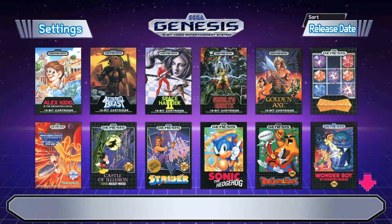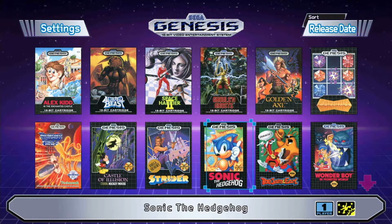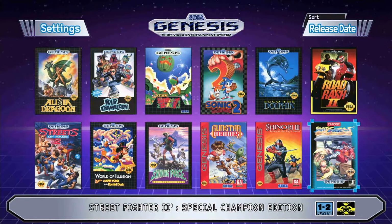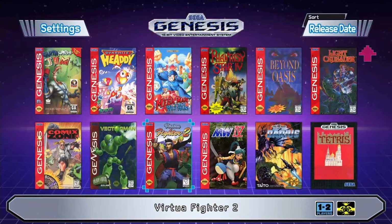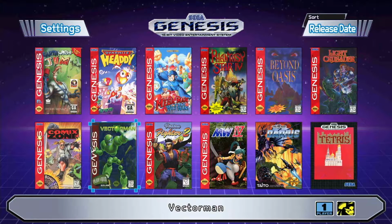Alright, so here we are on the main menu, and I gotta say, I just love it. The box arts are authentic to their original released versions. So we have grid boxes, we got the checkerboard box of Sonic the Hedgehog 2, we got the red spines, like, it's all here. Street Fighter 2's box, yes. The original planned concept for Megaman, the Wily Wars box, that's so great. Tetris, oh, this just looks so awesome. Vector Man had that original holographic cover art to it, so it's a little bit different colored than the regular red spines. This is awesome.